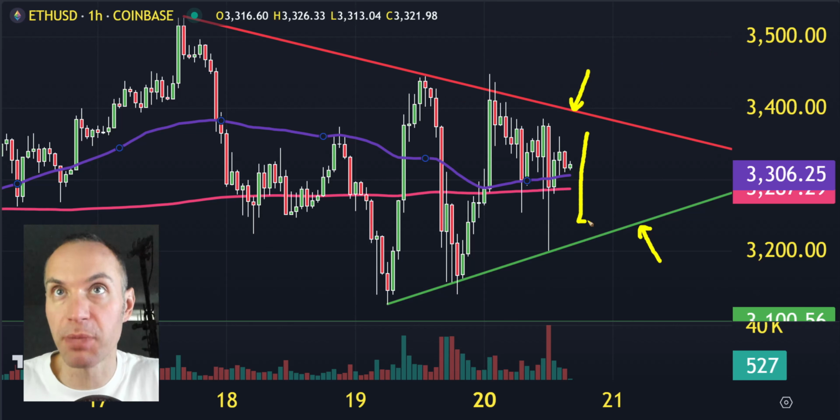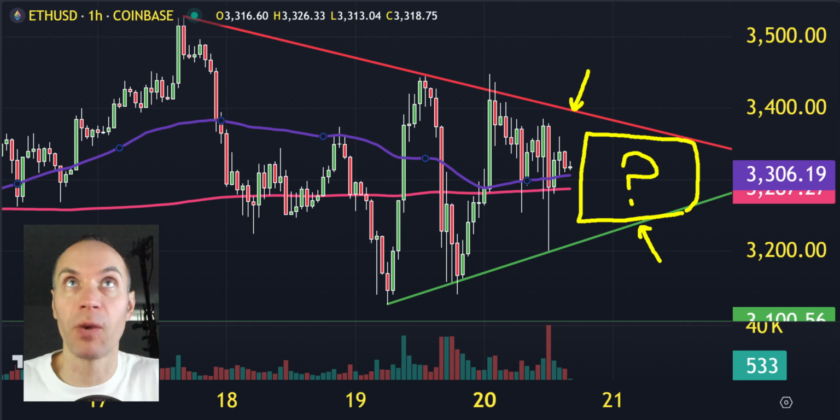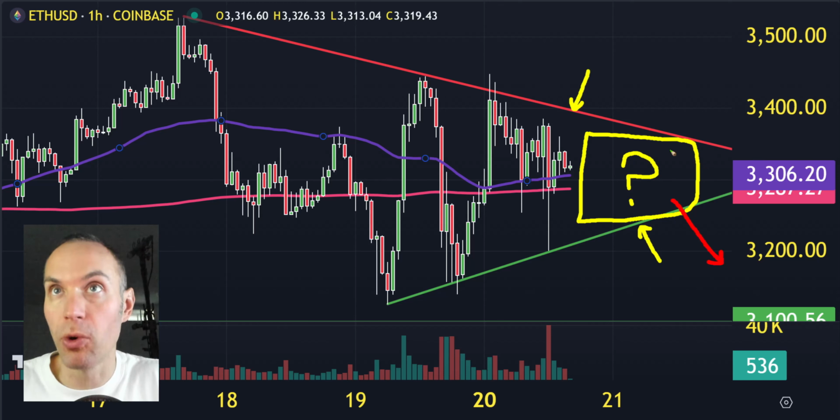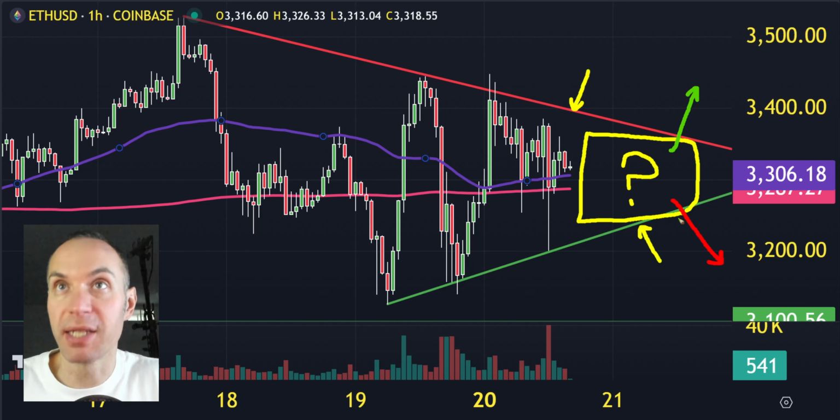But then you notice that this pattern is getting smaller and smaller, meaning it will eventually run out, which brings about the question, well, who's ultimately going to win this battle? The battle right now is just choppiness back and forth, but eventually somebody's got to win out. Will it be the bears with the push to the downside? Will it be the bulls with a push to the upside? That all remains to be seen. But the point here being is that this is narrowing and it's going to need to make a decision at some point.